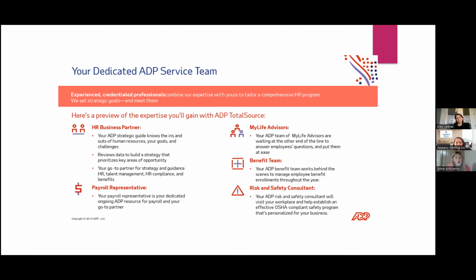What they're able to do as well is really help out with compliance. So any changes from a state to federal level, this team or this person will be able to make those changes for you, and they'll update the organization. So y'all won't have to worry about staying on top of the compliance and the federal changes. This person will do that for you and just keep y'all up to date on what that is.